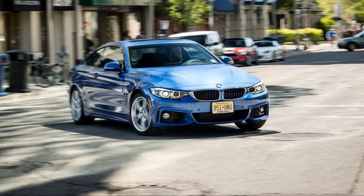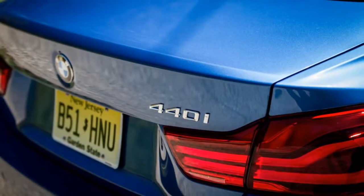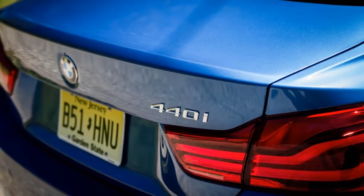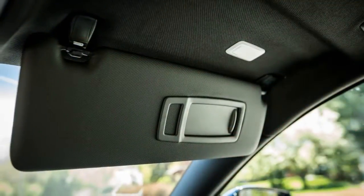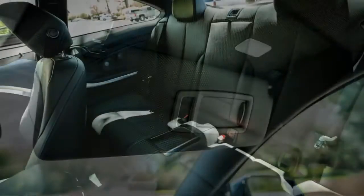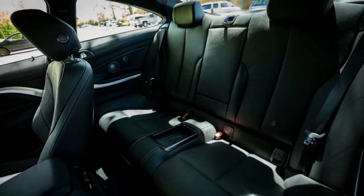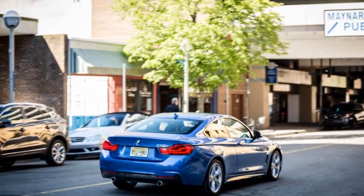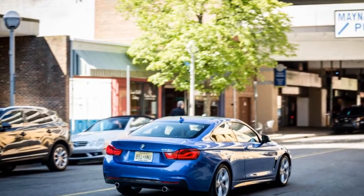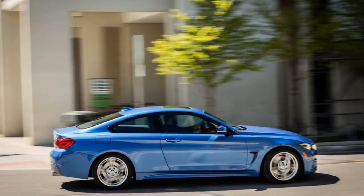The rear drive 440i coupe we tested had the automatic, which can be manually controlled via steering wheel paddles or the console shifter. Its turbo six is quiet at idle and cruising speeds, but comes alive when taken to the limit, every upshift followed by a pleasing exhaust snarl. Along with a standard auto stop start feature, there are four drive modes: Eco, Comfort, Sport, and Sport Plus.